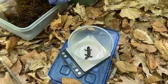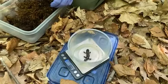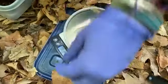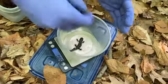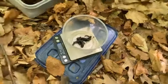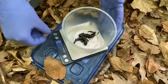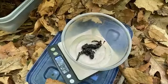And how many are we releasing today, roughly? We're releasing over 100, just over 100, 105. How big will these guys grow once they're full grown? They'll grow to be about 4 or 5 inches long as adults.